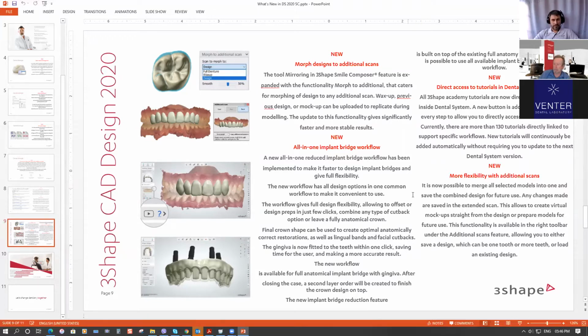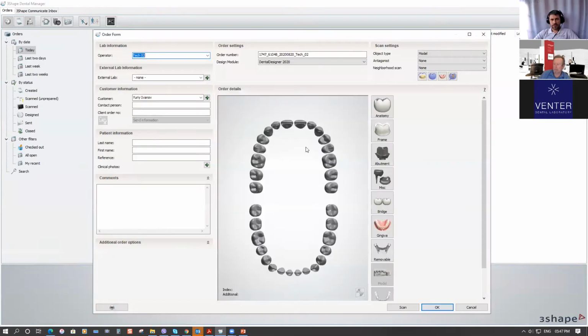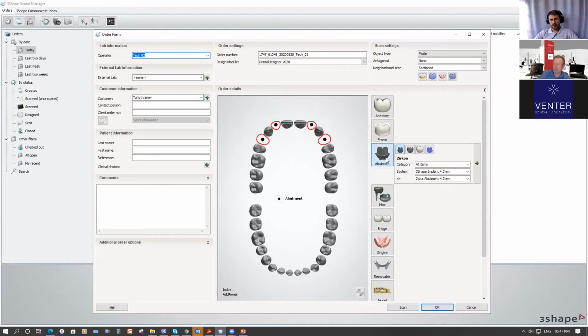Now I wanted to open my Dental Manager and create the case. I wanted to show you how to work with the implant bridge. Let's create the case, and I have some elements here. For the abutment, we need to choose screw retained crown, and we choose the proper implant system we wanted to use.